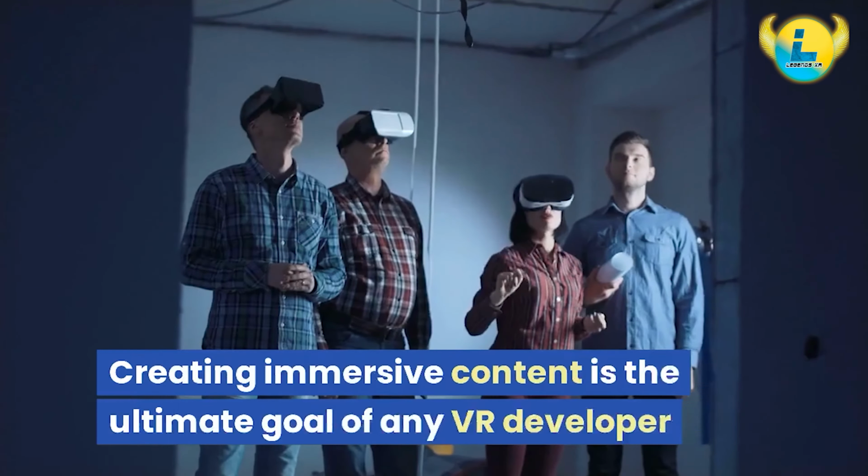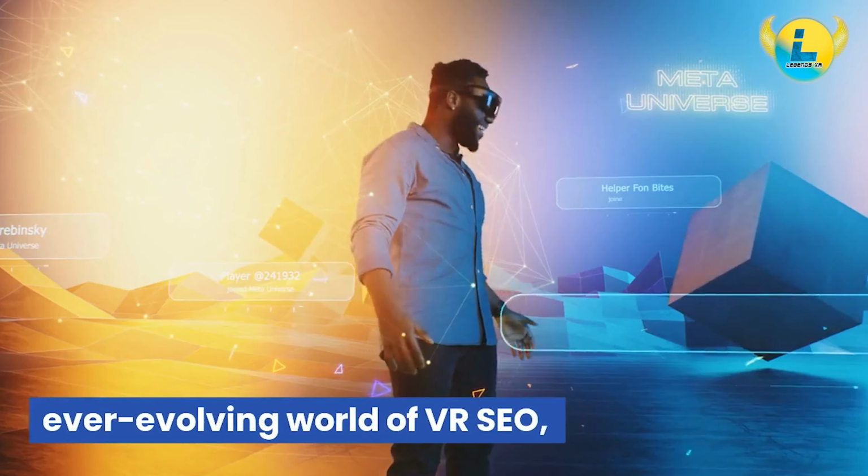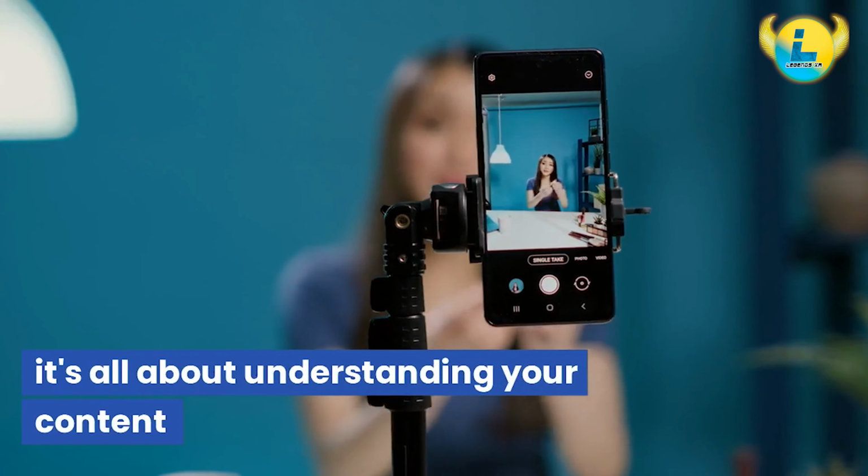So as we near the end of our thrilling VR journey, remember this. In the dynamic, ever-evolving world of VR SEO, it's all about understanding your content, knowing your virtual terrain, and cultivating a passionate, engaged community around your VR experiences. It's about constant exploration, relentless innovation, and pushing the boundaries of what's possible in the VR universe.